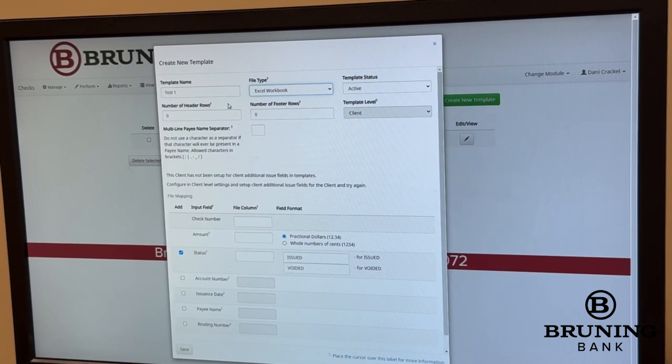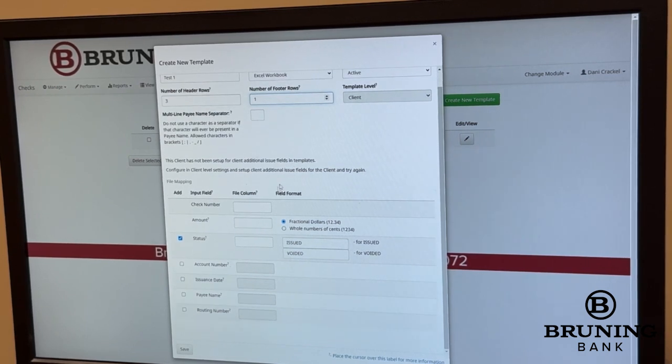The number of headers, this is anything on your Excel document that is empty space that is not part of your checks that you've issued. The footer, again, things that are empty space that are not part of your issued checks. Sometimes the totals for the whole file will live here. Down here, you're telling Positive Pay what columns to read in your Excel document.